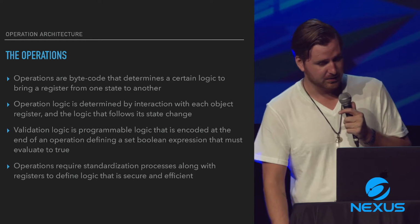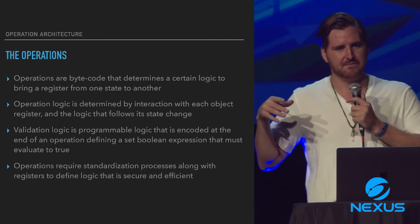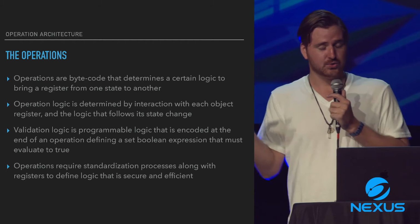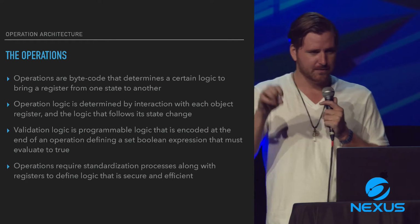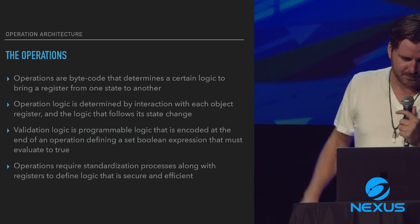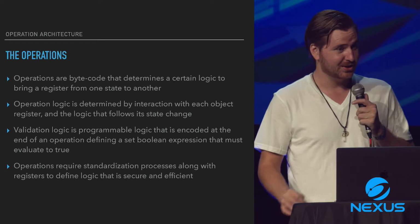So the next part is validation logic. This is the programmable logic that you're going to essentially interact with. This would be op debit if time is greater than 5 years from now, which would mean that it will not validate to true until it's 5 years from now, which allows you to create certain locks or to move the funds or to set certain stipulations on the operation actually executing with the other operation using that one as a proof. Now, as I said, operations require a standardization process along with registers to define logic that is secure and efficient.